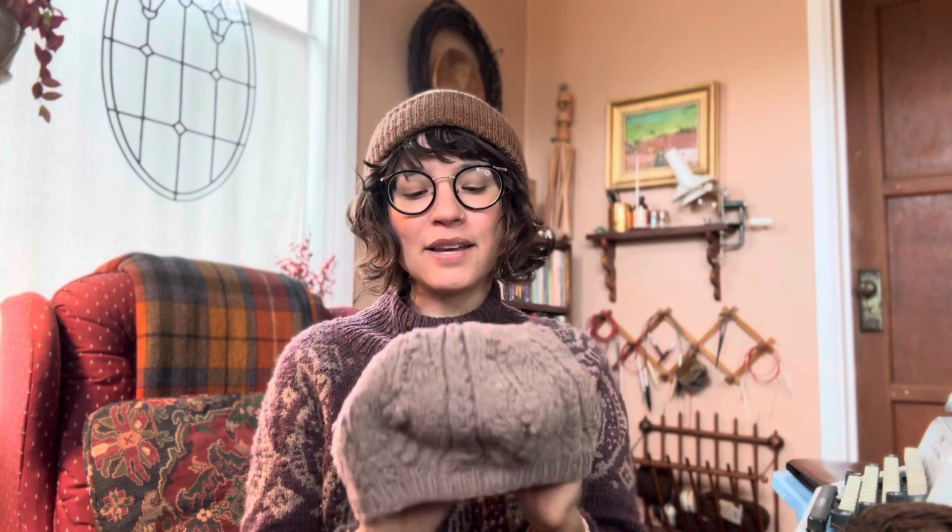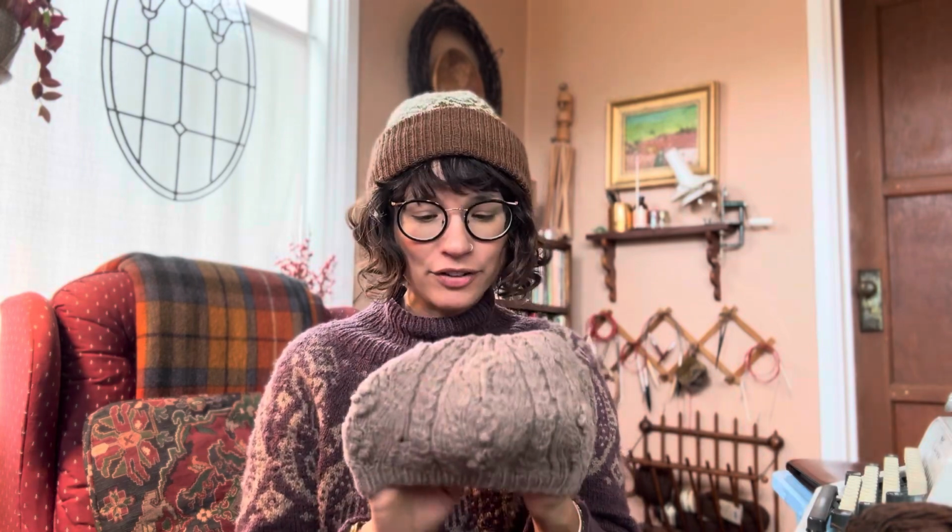Then I worked on a beret. This is the Western Sky Beret by Caitlin Hunter. And I had so much fun knitting this hat. I knitted it up, I think, in 4 days because I was just so interested in getting to the next round, because every round was different. This is my first time doing all over lace work and my first time doing cables. It also has bobbles, so it was just changing up a lot, and it was really fun.